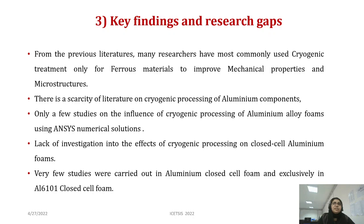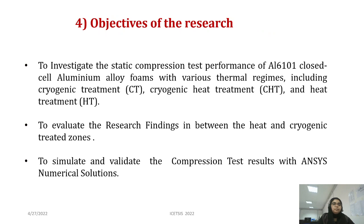Most of the literature is based only on ferrous materials, and there are only a few studies on the influence of cryogenic processing of aluminum alloy foams using ANSYS numerical solutions. And there is still a lack of investigation into the effects of cryogenic processing on closed cell aluminum foams. Very few studies were carried out on aluminum closed cell foam, and exclusively on AL6101 closed cell foam.